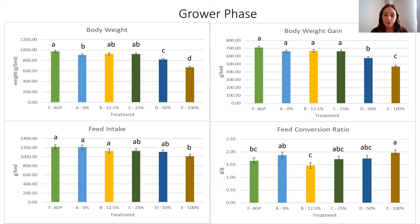Here's the data for the grower phase, and you can see that the same trends continue to develop. So we're seeing a bit more of that growth promoting effect in diets B and C for body weight and body weight gain. However, it's not as clear as it was in the starter phase, and the rest of the data begins to follow a decreasing linear trend as the level of black soldier fly meal increases.